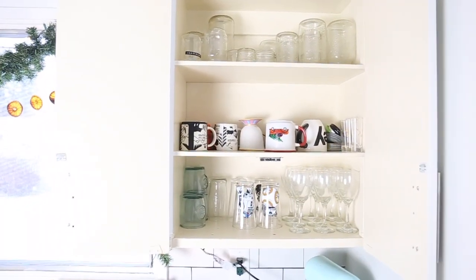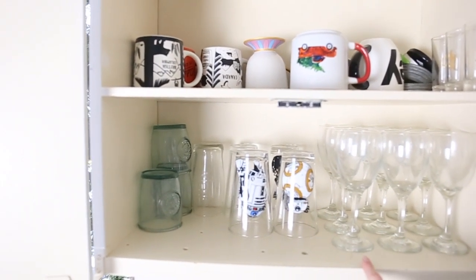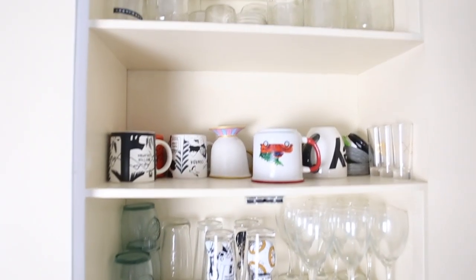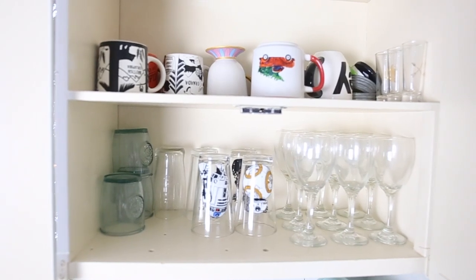And then this cabinet is pretty much the same. I moved stuff around a little bit, like the wine glasses I moved down here. I got rid of a few wine glasses. I got rid of 1 or 2 mugs, and then these are all my empty jars. But yeah, we use all of this stuff on a regular basis.